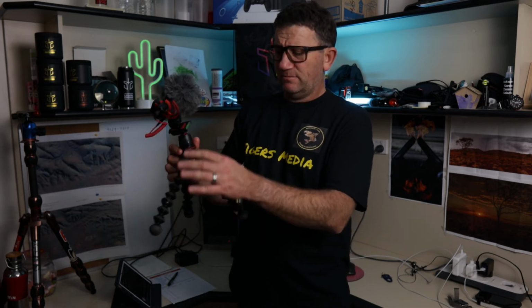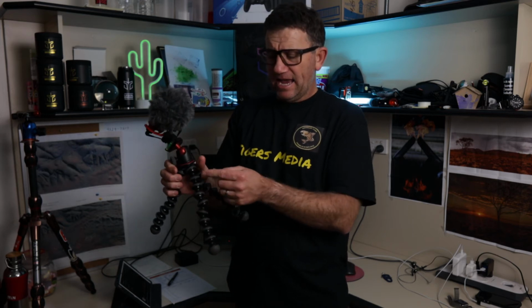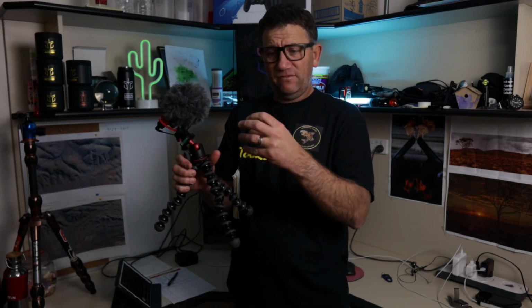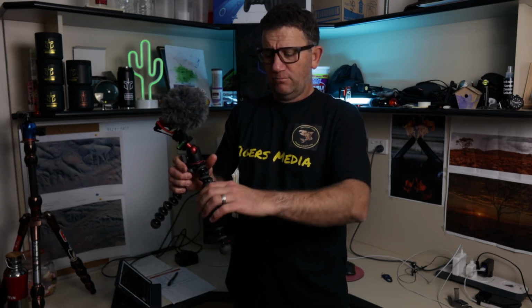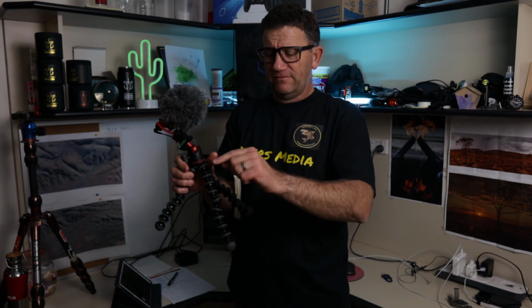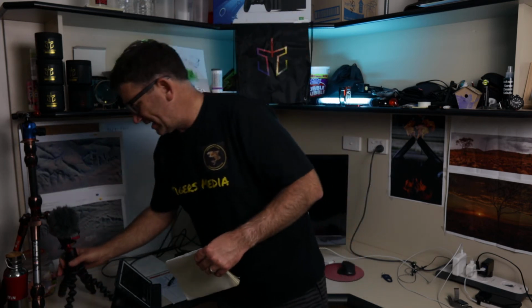Whereas the Joby's a flexible head, or flexible legs as such. This has got two stainless steel teeth type things, and you can loosen off the nut and put it out to any angle. I think it's got seven adjustments you can have on these legs. So that was pretty cool. Really robust, super strong, can hold a lot of weight, and once you lock them in, those legs will not move. It is aluminium, so I guess it will only handle so much force, but they are saying it can take a little bit.